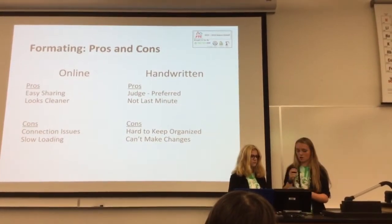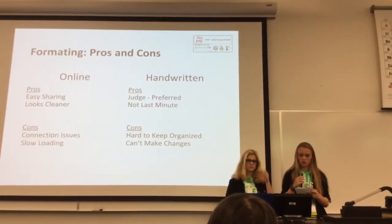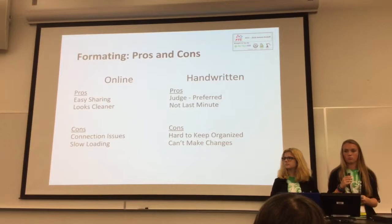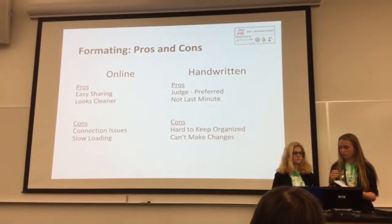With everything comes cons. The cons for having an online notebook are having connection issues and having the document load slow. Handwritten notebooks are tricky to keep organized because there's little room for things to change, and once something is done, you can't move it around.